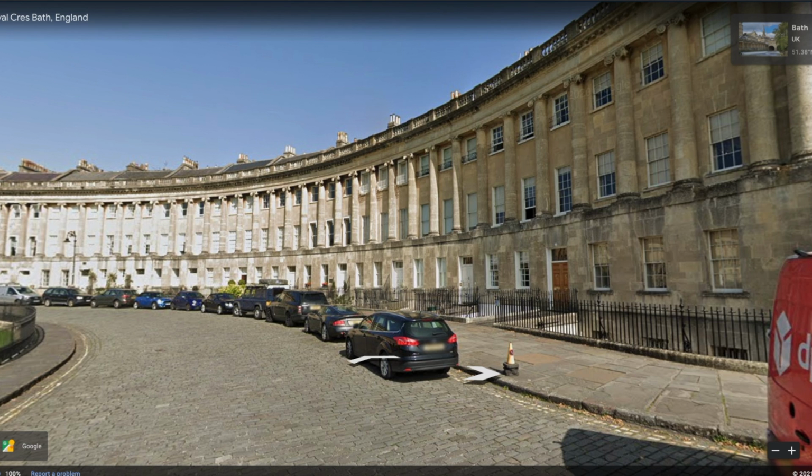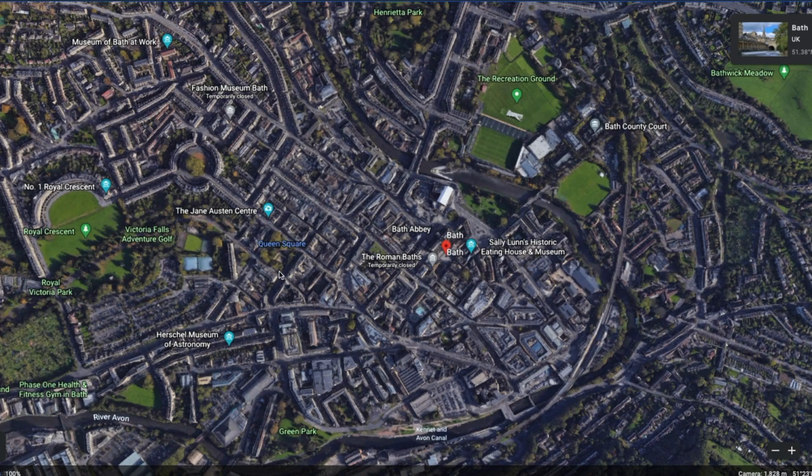The Royal Crescent is gorgeous to see. You can sit in the grass, enjoy the sights that way. All right, so that was Bath. I can say in a clear conscience that you could probably see everything you need to see in 2 days. However, if you were there for one full day, it'd be a busy day, but you could see everything.